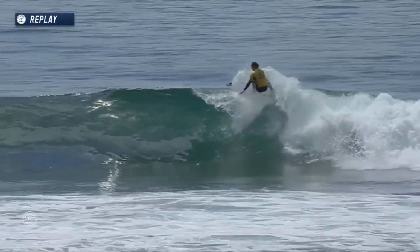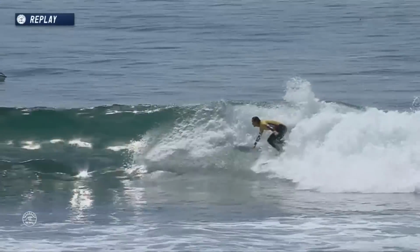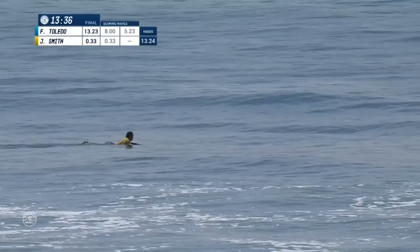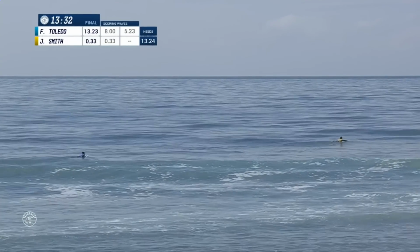Connects with the lip beautifully. Bangs it up through the lip again. This turn here is where all the points are going to come from. That's better from Smith, and then finishes with that combo. The first 2 turns, I thought maybe Jordy's a little bit of a safety sort of maneuver where he kind of jammed it into the lip. Maybe should have hooked it and just blasted that lip to pieces.